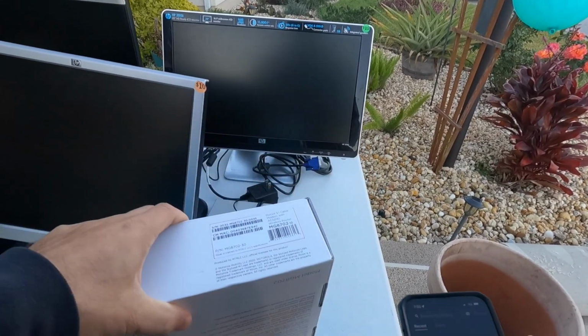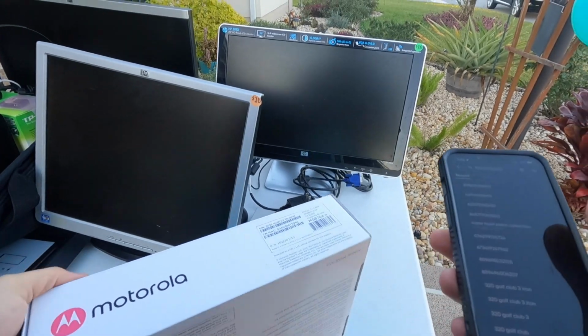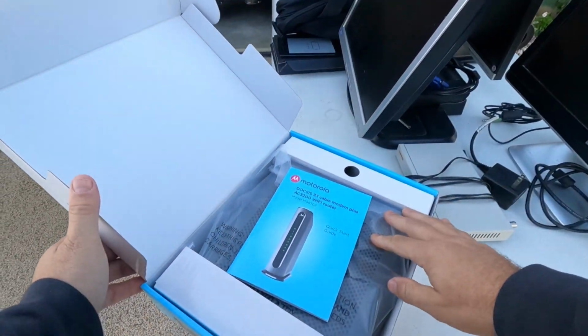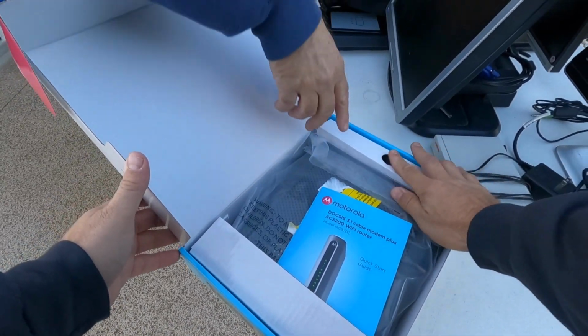What are you asking for it? I was asking 75. Like I said, look it up on Amazon. It's 229. You can look it up by MG 8702. Is the power cord in here? Oh yeah. Right there? And you can throw an Ethernet cable in.